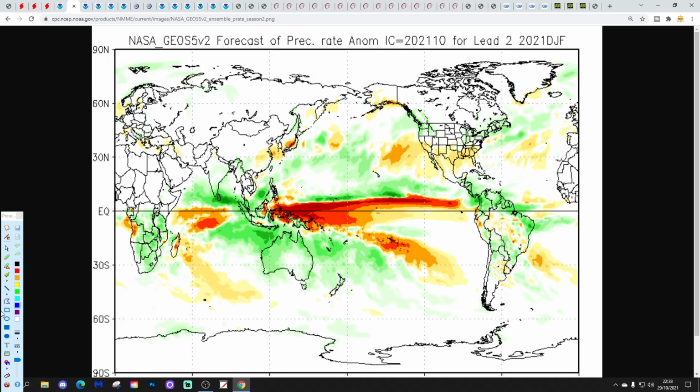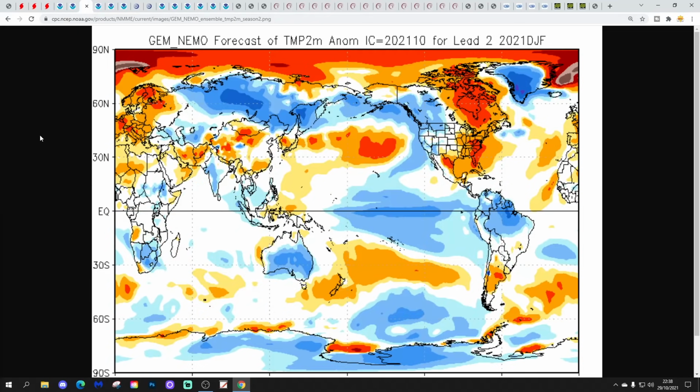Precipitation wise, not much of a signal, but maybe hinting at being on the drier side. If you come over here, you can see that it's drier than average just to our east. So a rather colder, drier winter from NASA.